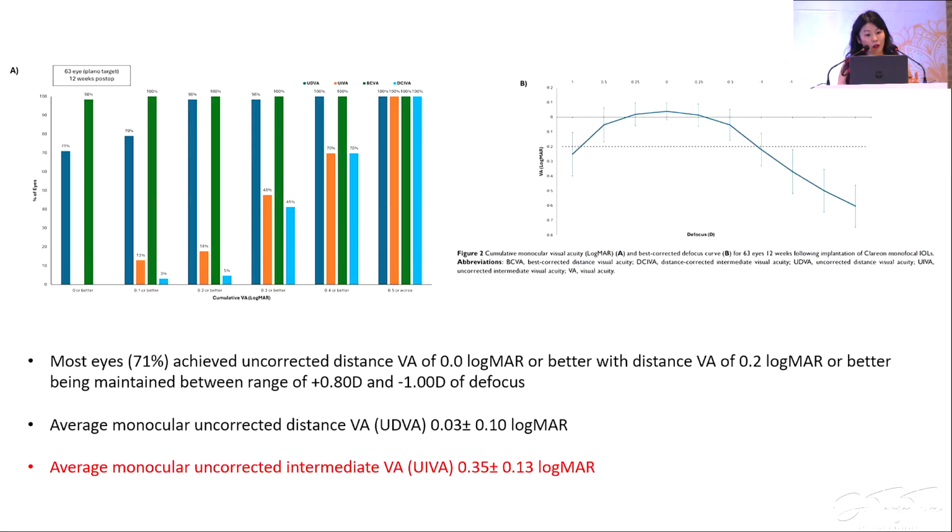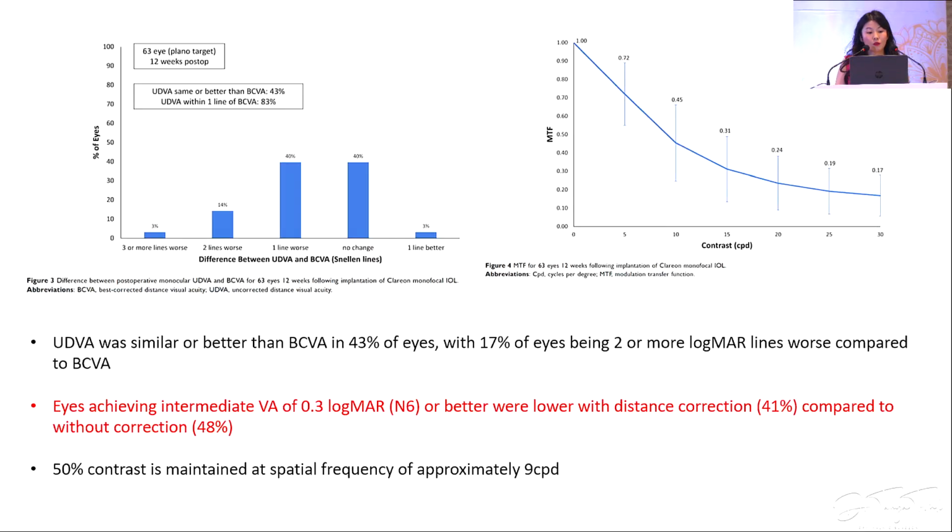So most eyes, over 70%, achieved an uncorrected distance visual acuity of about 0 logMAR or better, with a distance visual acuity of 0.2 logMAR or better being maintained within about a diopter on either side of defocus. The average monocular uncorrected distance visual acuity was pretty much close to 0 logMAR, but the intermediate actually fared quite well as well. Uncorrected distance visual acuity was better than best corrected in 43% of eyes, but 17% of these were two or more logMAR lines worse compared to best corrected. Eyes achieving intermediate VA of N6 or better were obviously fewer than with distance correction, which makes sense given that we're looking at a slightly myopic defocus here.